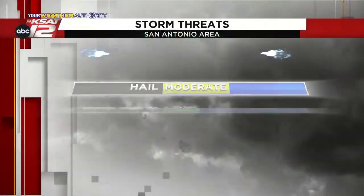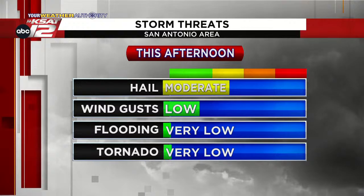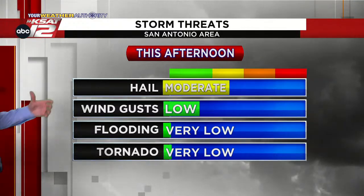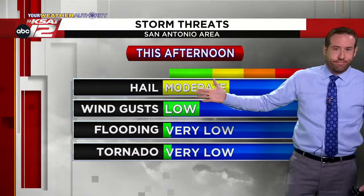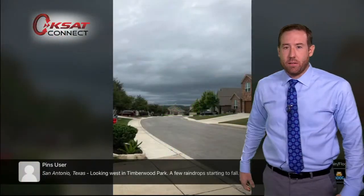And we'll go over storm threats again. I mentioned this a little bit earlier. It's mainly hail, but again, I'm just not seeing a lot of it to be terribly concerned. Now, as these storms move a little bit further to the south, it's possible they can flare up a little bit. But so far, it's just been some quick moving cells and some rain here or there.